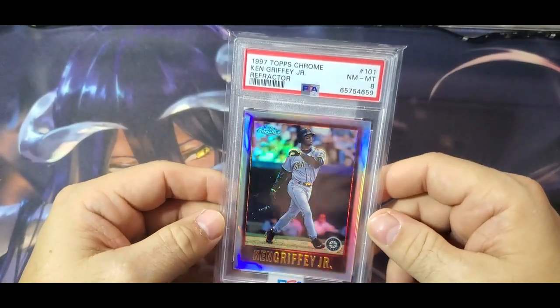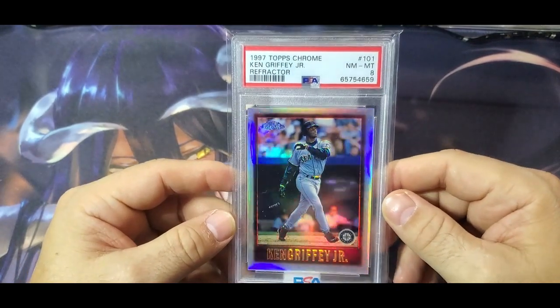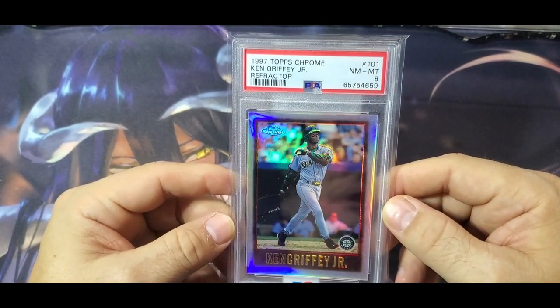And finally, for my Griffey collection, I did post this on my Instagram, but I wanted just to show it off again in my mail day.